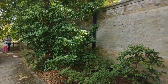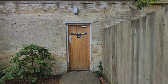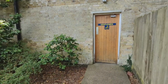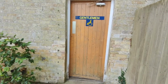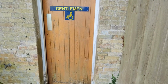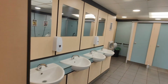So slightly unusually, there's some toilets down at the back end of the garden where we are, near Exbury House, and they are separated. They don't have a unisex disabled toilet, like the ones we have at home. The toilets are gentlemen and ladies, and they're separate. So if you have one carer of one sex and one of the other sex, then you're going to have to work on that.